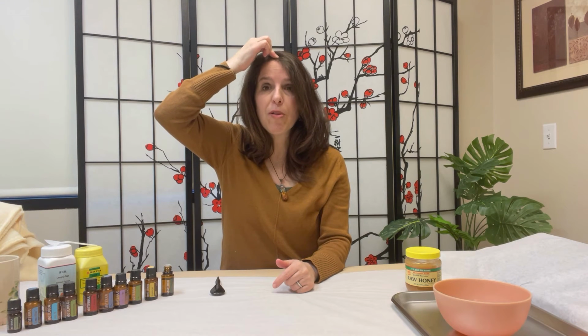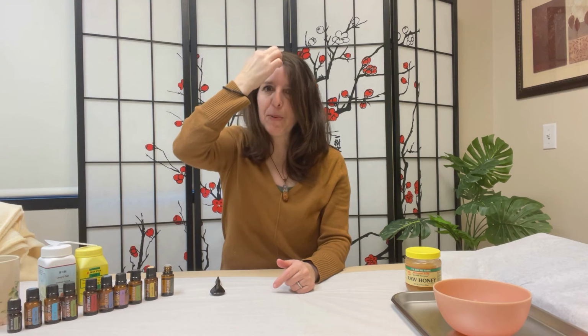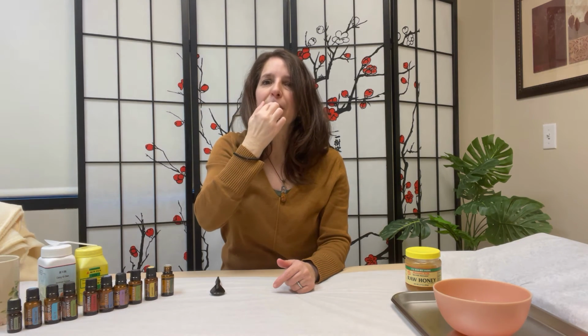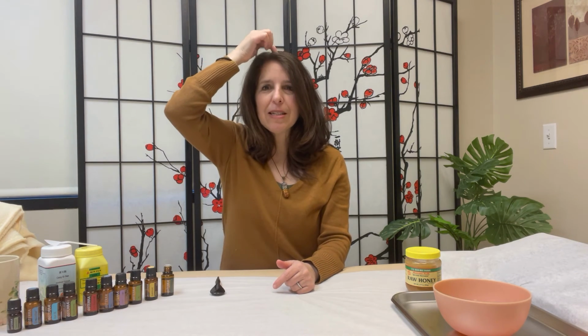This helps open the nose as well, and this is on what we call the du channel, D-U. The du channel divides your body in half along the spine, and it comes all the way up and around the head, and it ends underneath the lip and right here on the philtrum. So this is the du channel.